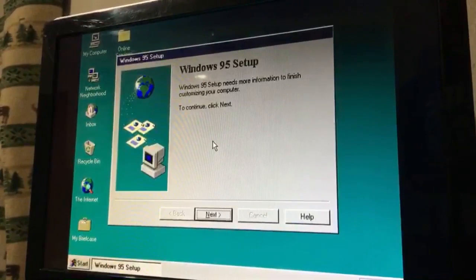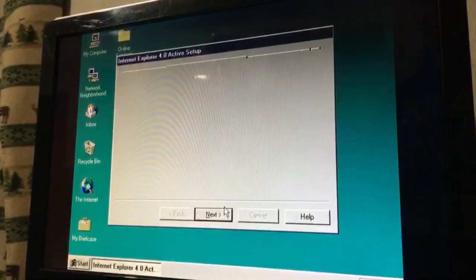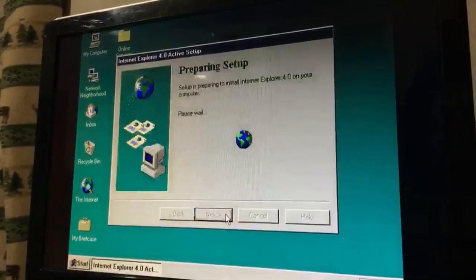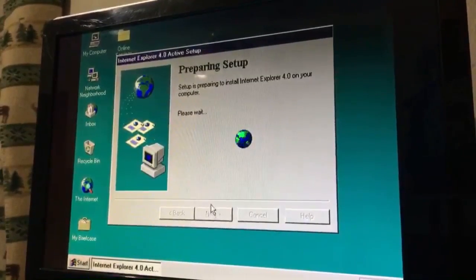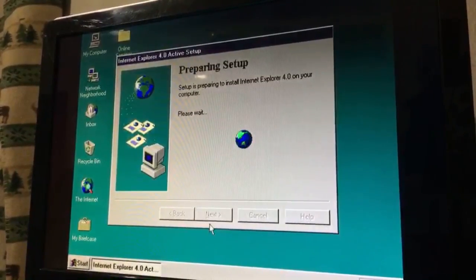This is Windows 95 OSR 2.5 for those just tuning in, so I have to run this post setup. Yeah, Windows 10 is startless. So now I get to install Internet Explorer 4. No, install Internet Explorer 5.5. Yeah, it's on the CD.